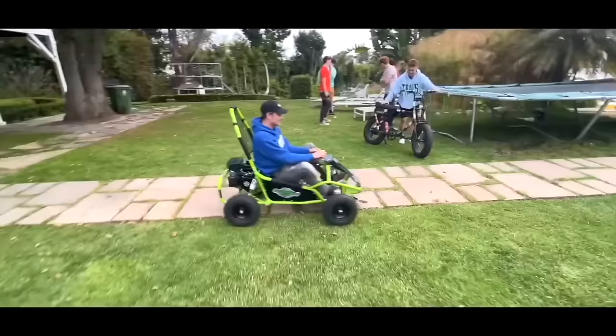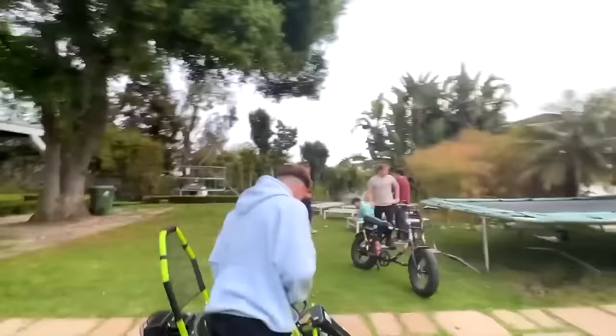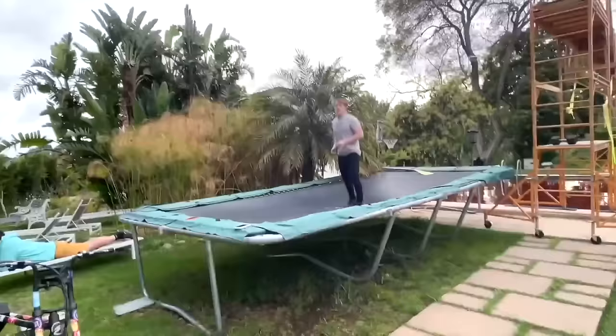It ripped. It's definitely an off-road machine, whereas the other one could not go off-road whatsoever. Now it's time to see what Bailey can do. I gotta say, the suspension is nice, just bouncing around. You're cruising, bro. Whoa, all right, Matt. I haven't seen a backflip out of you since Lazar came around.